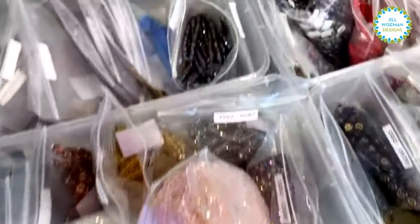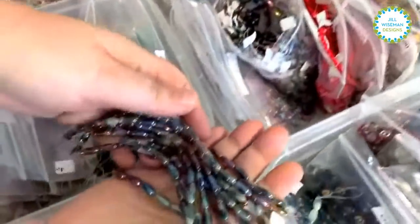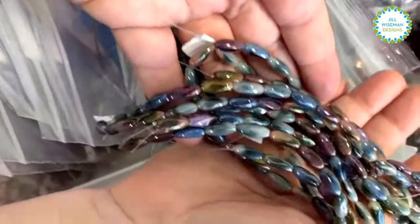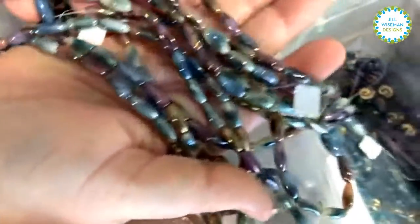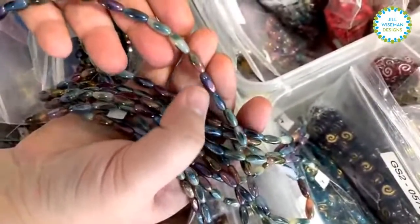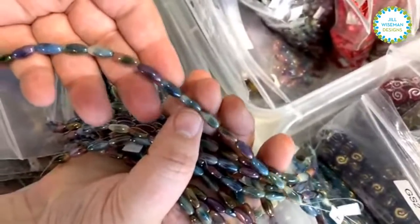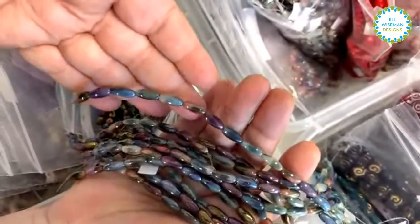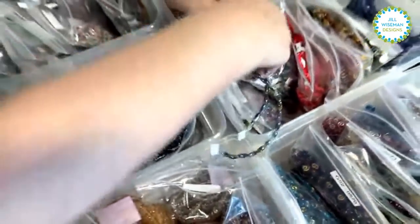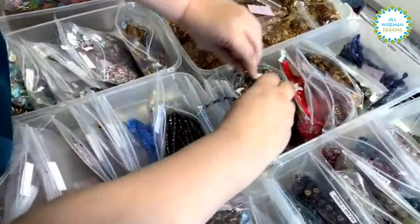This is one of the ones that is totally my favorite. Let me kind of grab a handful so you can get a good look. This luster color on these is just to die for. And so in the one strand, you'll have the blue and the purple and kind of the brown pink and the white. It's just stunning. And then, oops, let me put those back in so I don't get in trouble.